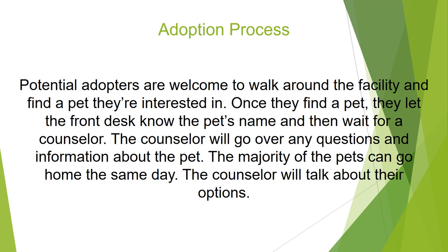Potential adopters are welcome to walk around the facility and find a pet they're interested in. Once they find a pet, they let the front desk know the pet's name and then wait for a counselor. The counselor will go over any questions and information about the pet. The majority of the pets can go home the same day. The counselor will talk about their options.